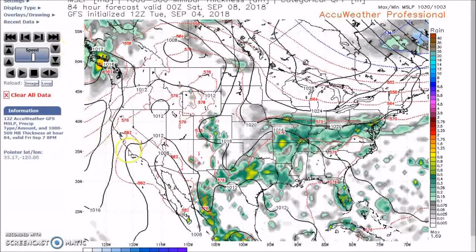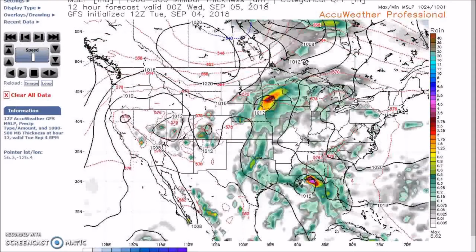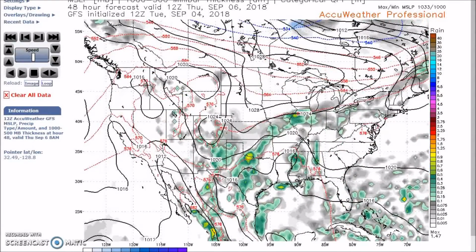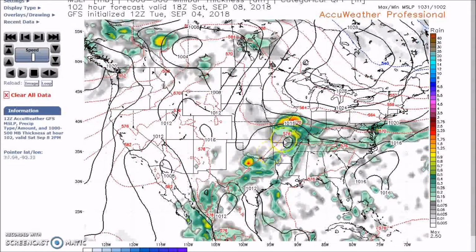Okay, here. We're going to see Gordon. Now, we're going to first look at the GFS. This is the GFS. Here's Gordon right here. You can see it very well. And then it kind of becomes extratropical and merges with a frontal system across this area here. There will be some enhanced rainfall this Thursday, Friday, and you can see it here.